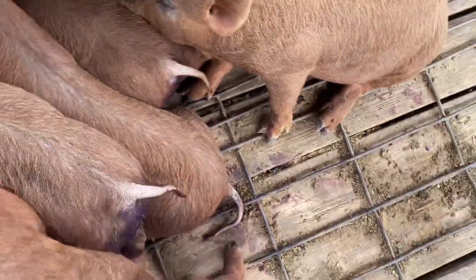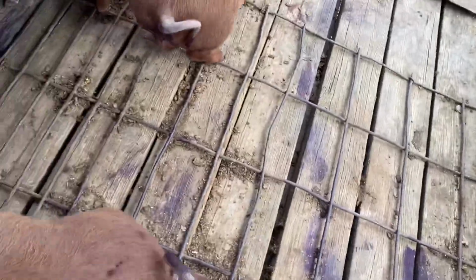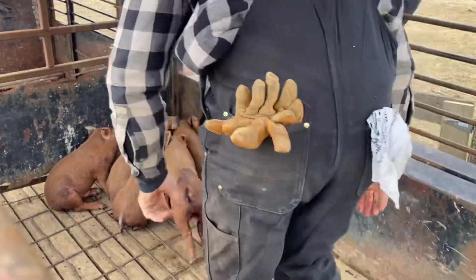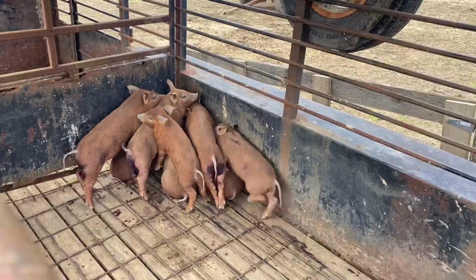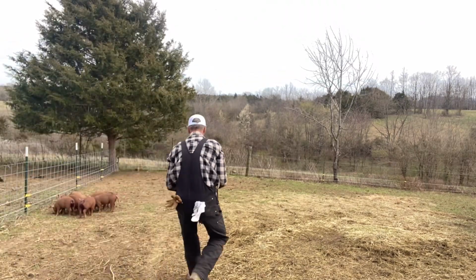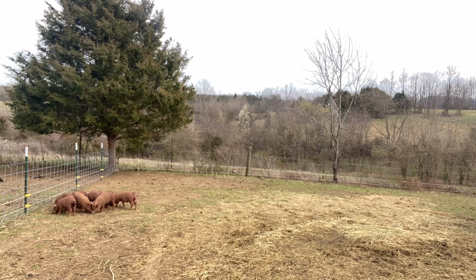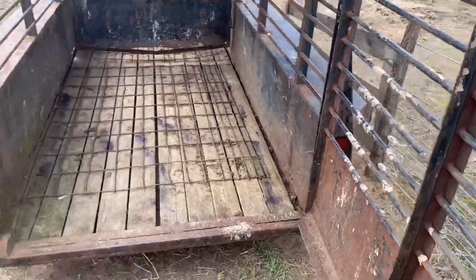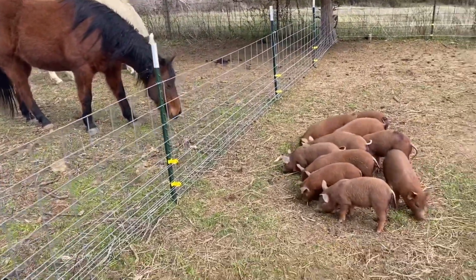These guys didn't want to come in, and now they don't want to go out. See if we can get a couple of them head that way. Oh, wow, these little fellas are strong. This ain't like grabbing a little lamb, that's for sure. They've already gone to rooting around and eating grass. Horses don't know what to think.